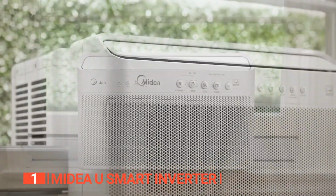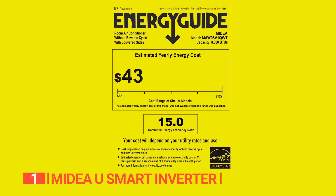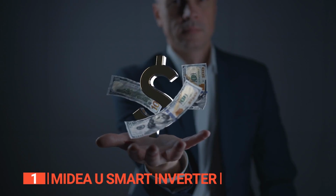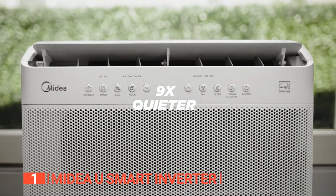What's more, this air conditioner is designed with energy efficiency in mind. It can help you save up to 35% on energy, making it an excellent investment for your home. With a low noise level of only 42 decibels, you can enjoy peace and quiet while staying cool.